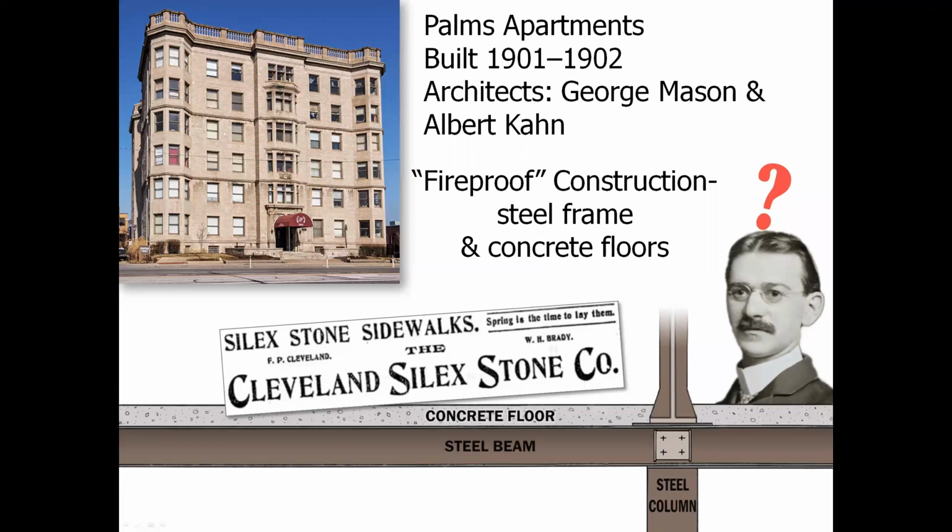This is when Julius was part of Kahn's firm, but they were building the Palms apartment building, which was designed by George Mason and Albert Kahn. It was a fireproof building because that was becoming very important at the time for obvious reasons. And to make it fireproof, Albert did something that nobody else in the city of Detroit had yet done, and that was to use concrete, reinforced concrete, to construct the floors of the building.